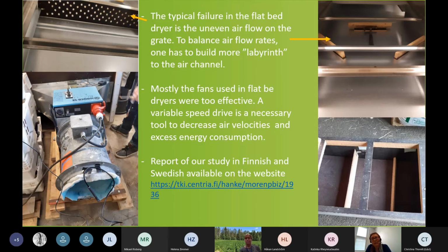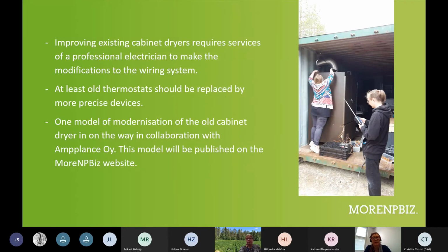The second thing we found in the plant dryers is that mostly fans were too effective. So that's why our proposal was that a variable speed drive, which is frekvensomvandlare in Swedish and taajuusmuuttaja in Finnish, would be a necessary tool to avoid excess energy consumption. The report of this is available. This evaluation is available on the website, both in Finnish and Swedish. Helena Zimmer has translated and made corrections to the Swedish language. So please, Leena.